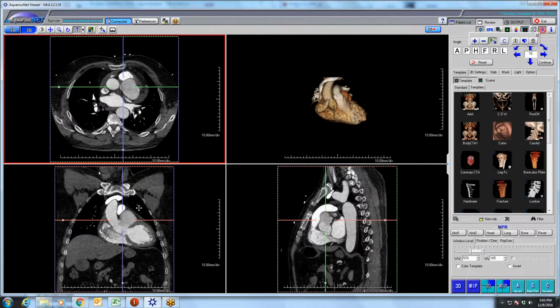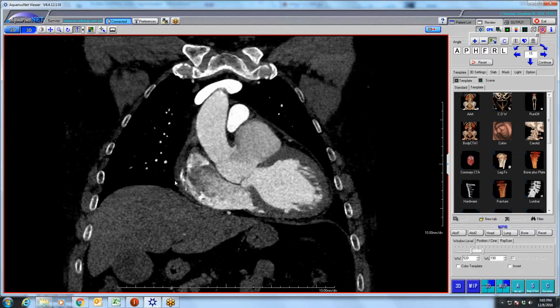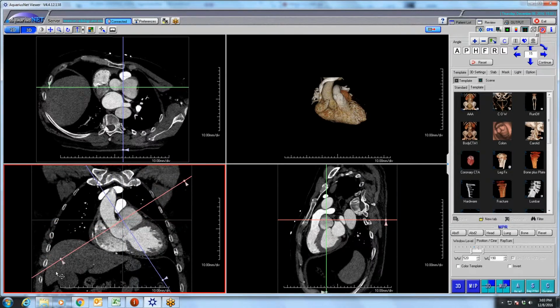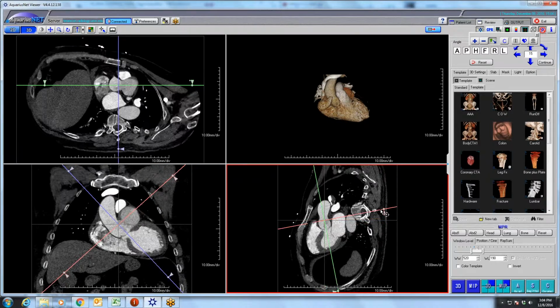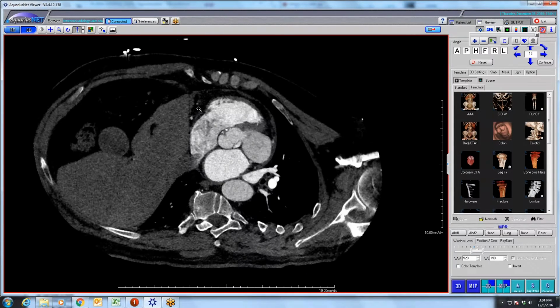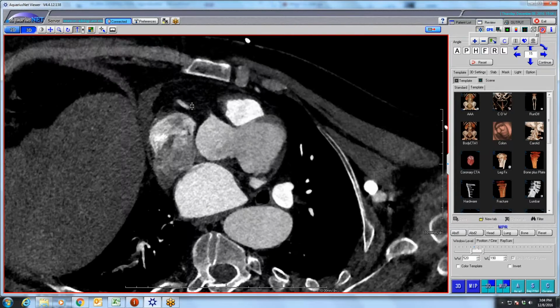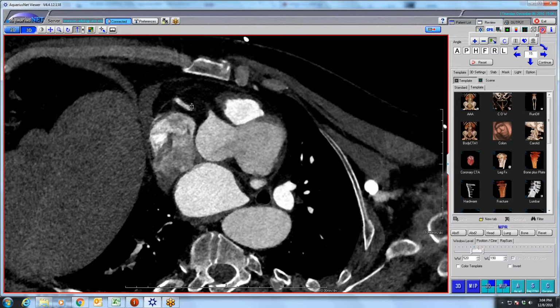This is some form of sinus of Valsalva aneurysm. It's involving the left sinus. I have to say I've seen a few of these in terms of sinus of Valsalva aneurysms. All the ones I've seen have involved the right or the non. This is the first one I've seen involving the left.